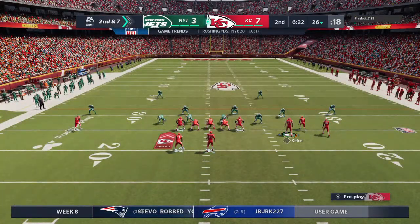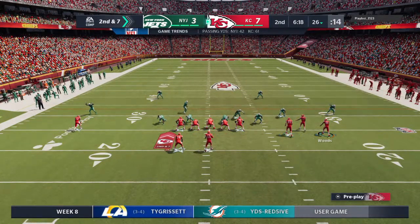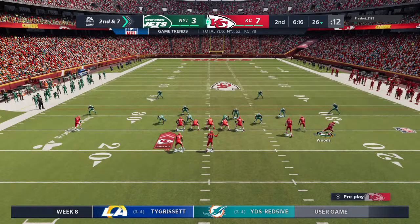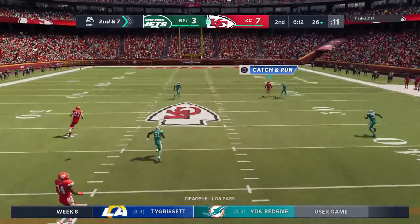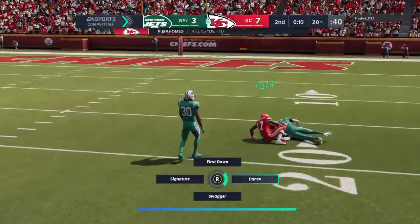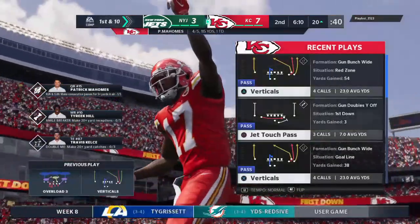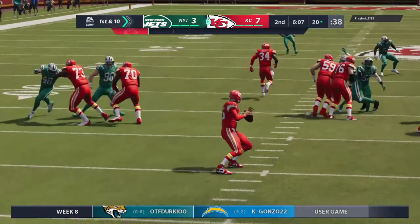They'll break the huddle and come out with 4 receivers, 3 of them to the right side, 2nd and 7. Shotgun snap to Mahomes. Taking a deep shot here for Hardman. It's caught inside the 25. And deep he goes into Jets territory before being taken down.